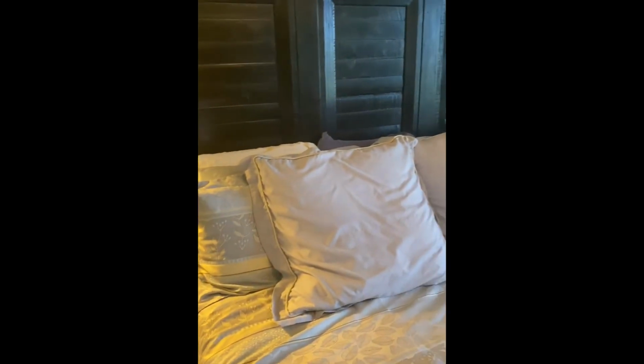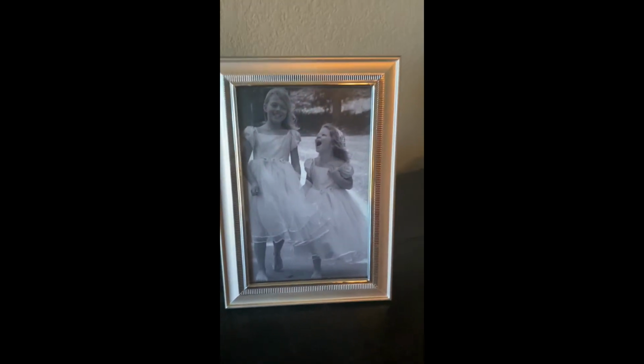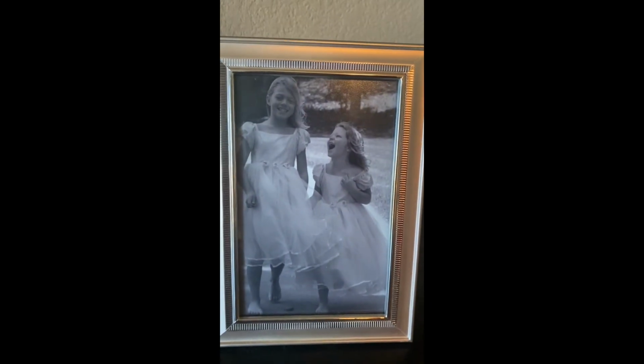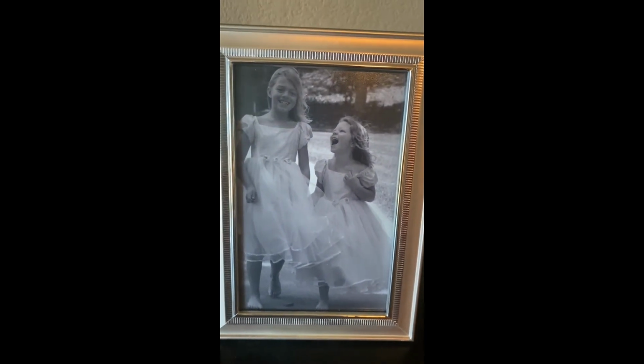Okay. What else is there 2 of? I have 2 big square pillows. And let's see what else. We have 1 picture frame over here. But what's inside the picture frame? 1, 2, 2 laughing girls. Those were my girls when they were little. Having a good time. Let's see, anything else?